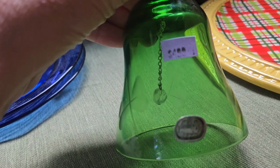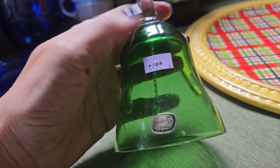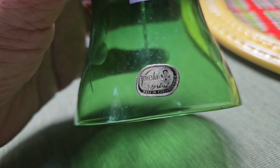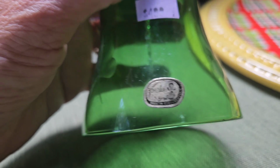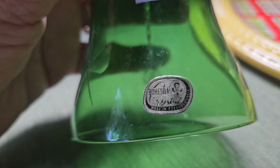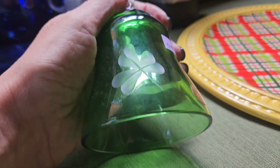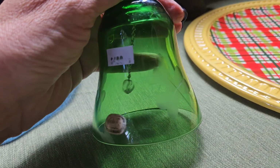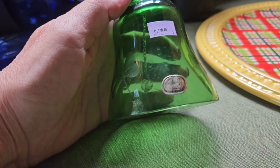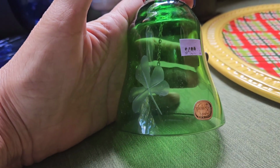Purple tag, $4.99, so it would be $2.49 because it was half off. So that says Bohemian on there, and then it says made in Czechoslovakia. There's another word on there that I just, oh, crystal. Looks like it says crystal. So Bohemian Crystal. I just love this. I thought, oh, it's such a good display item, especially for the springtime, for St. Patty's Day. And I'm thinking, because I don't think these sold really well on eBay at all, but this is a perfect item for my booth.